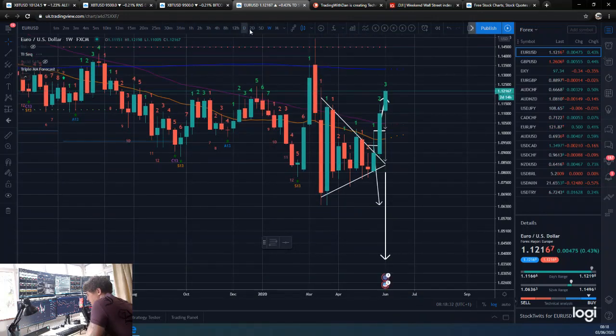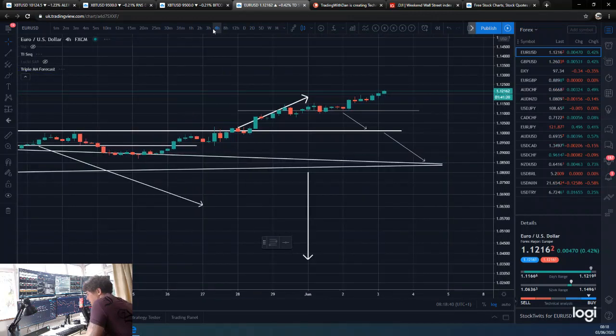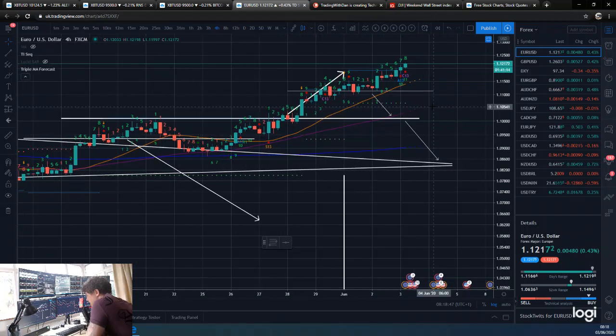Just quickly look at the weekday. Not much going on the weekday, and I don't imagine there'll be too much going on. On the 2 day, we'll have a 2-day 9 as well in 4 days. So let's have a look at the 4 hour. Any potential entries? Yeah, so actually we're potentially having a 9 on the 4 hour.